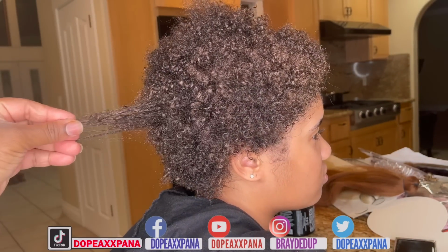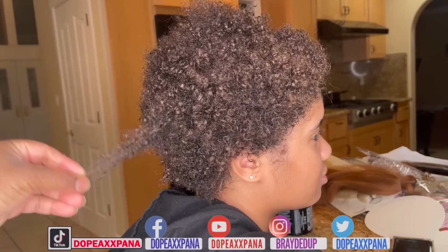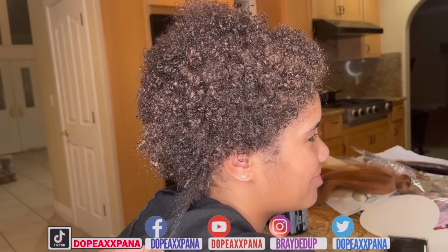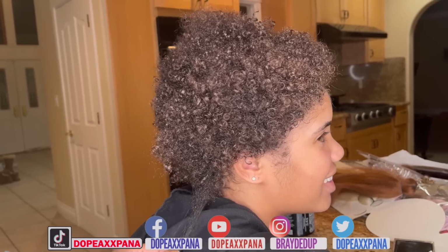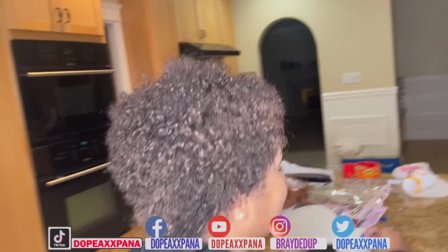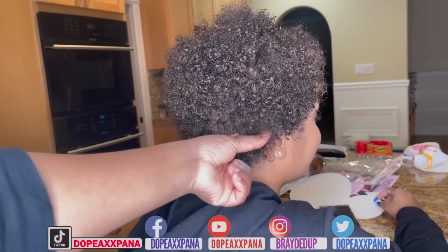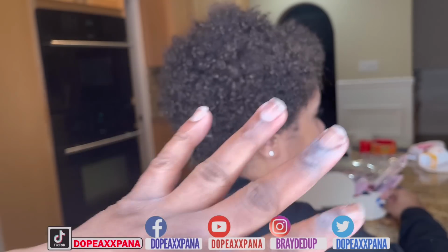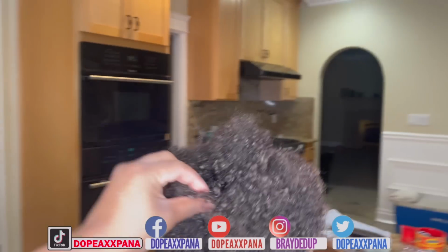I turned into a kitchen stylist today. My client is actually a client that I did a big chop on back in April, and look at these inches. I'm talking about inches. I'm gonna link her big chop video in the top right section for you guys because I know y'all want to see it. Also, it's really the ashy hands for me. Like, I'm hella ashy today. I said, ooh, baby, we gonna act like that's not there.